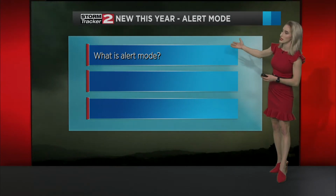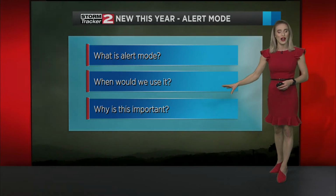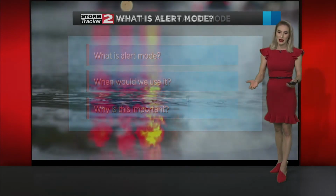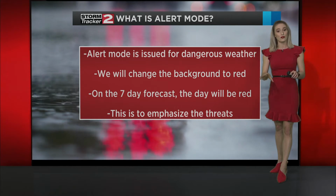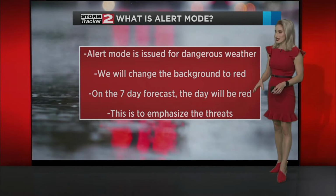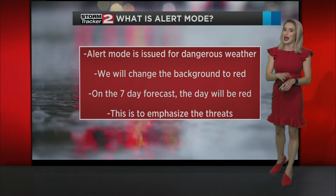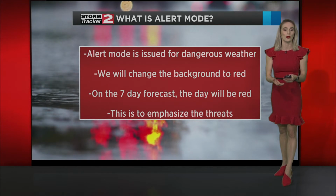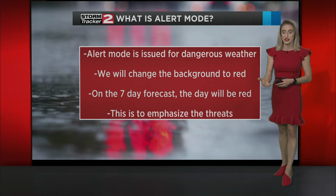I'm going to explain what it is, when we will be issuing it, and also why it's so important to get across to you as the viewers. It's mainly during those events that are going to be quite damaging. So let's explain first what alert mode is. We will be issuing it for dangerous weather. So not every single warning or watch, but we will be issuing it for storms or winter events that again could cause the most damage.